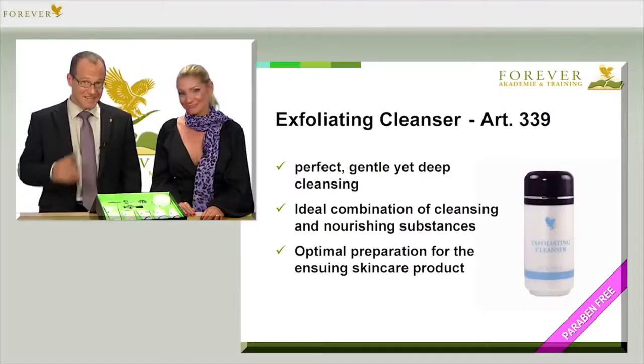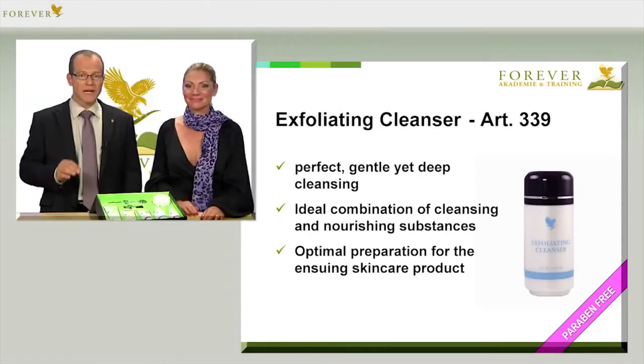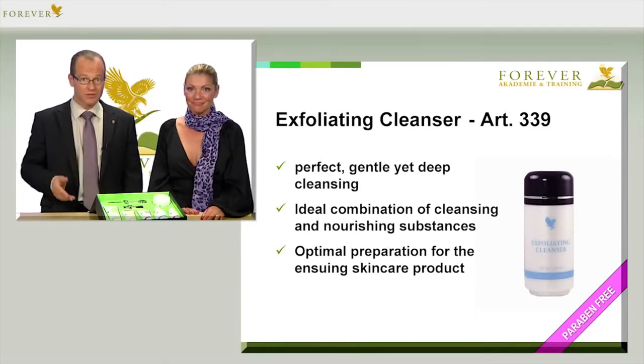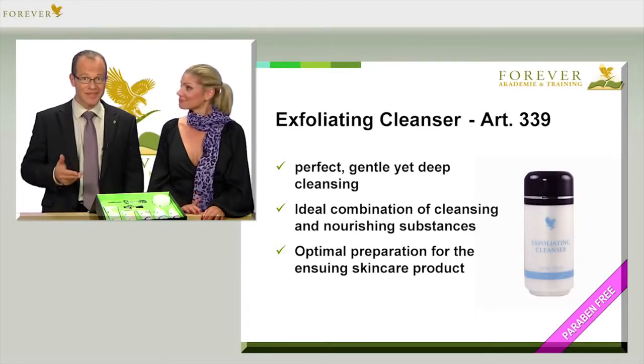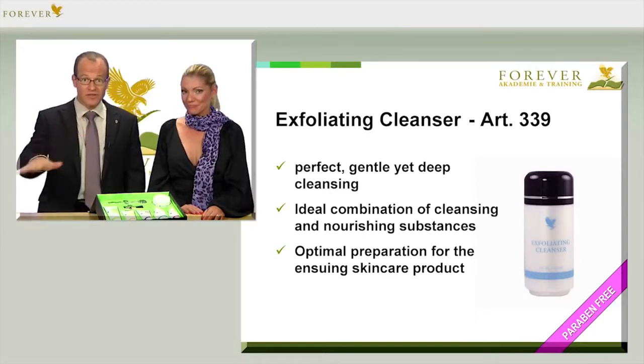The cleansing product from the Fleur de Jouvence series is the exfoliating cleanser, article number 339. This mild cleansing milk gently removes dirt, makeup and excess fat from your skin. It works both to cleanse and nourish your skin. If you always feel the need to put more cream on because you don't like that tight feeling on your skin after cleansing, then this is just the right product for you. Exactly. So it has the ideal combination of cleansing and nourishing substances.